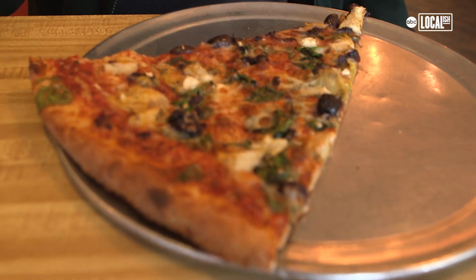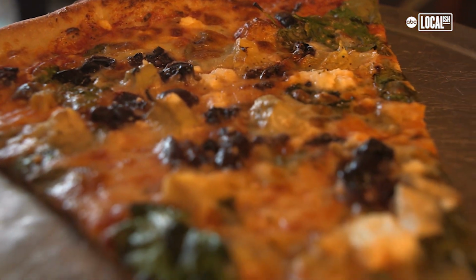This is the Ollie Dodger. Ollie's been around for probably like 3-ish years now, I think. It's a Mediterranean, it's a Greek. We use these marinated artichoke hearts that are probably good enough for like a cheese plate, and some Kalamata olives.